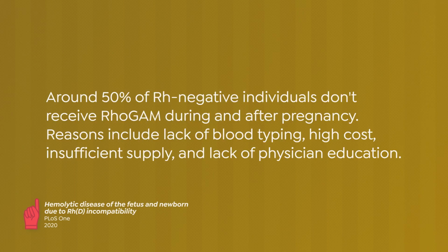Unfortunately, not all fetuses, children, and parents are spared the loss. Some data suggest that around 50% of Rh negative individuals do not receive these shots during and after pregnancy. This is due to several factors that vary by country and region, including lack of blood typing, high cost, insufficient supply, and lack of physician education and optimal care. And it looks like this lack of such an effective preventable measure for a potentially serious disease is about to get worse because there's currently a big shortage of RhoGAM.